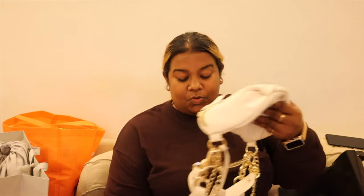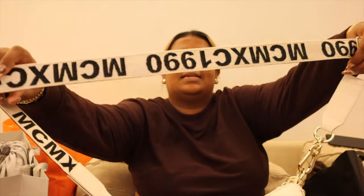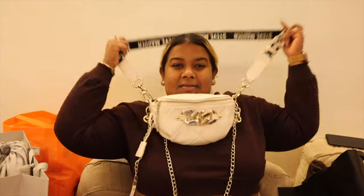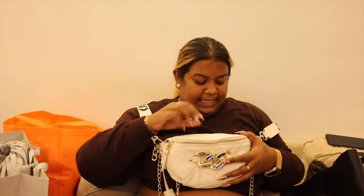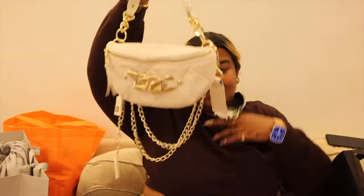Okay, so we have two bags, once again from Steve Madden. This is a sling bag. You can see the strap. You can turn it around and it's written Steve Madden. This is what the bag looks like. You can just sling it. You can also carry it this way. This is plain white.